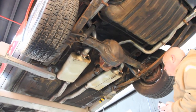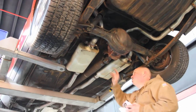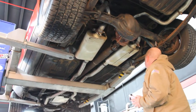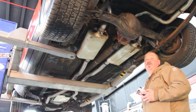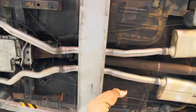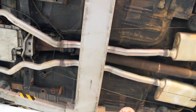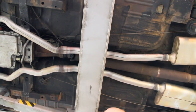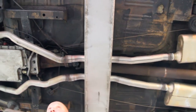The shocks are in good shape. We've had a new U-joint put in back here. It's in good shape. Everything under here is just beautiful. Come on up, let's take a look at these floorboards. Everything under here is just beautiful, super solid. You can really tell this car came from California. Working our way forward here.